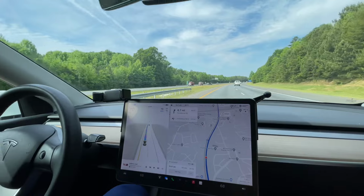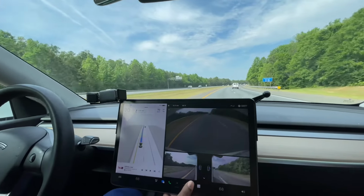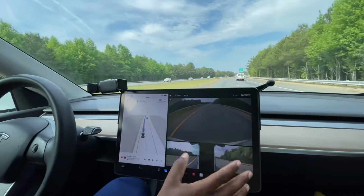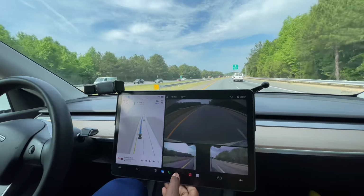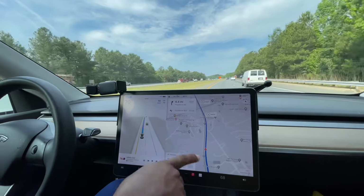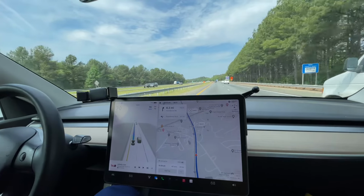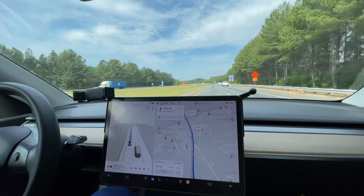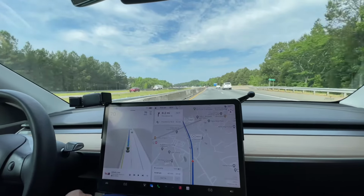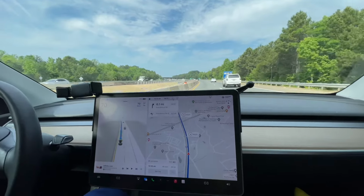And also being able to see all around you. When I first got my Tesla, they didn't have that option. You could look at your back or your front camera. I don't think you could look at all around your car like that. That was a new feature that was added. And I actually have my little rainbow road. But yeah, you guys can see the cones and stuff they're picking up. Even the cars way up there, just picking those cars up.